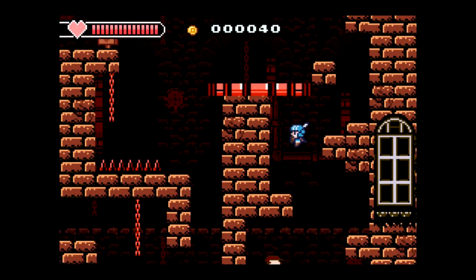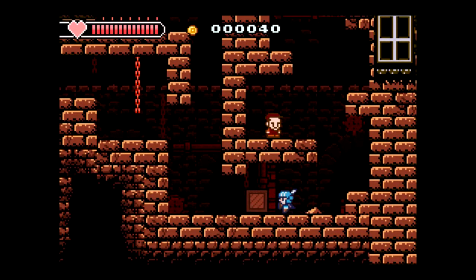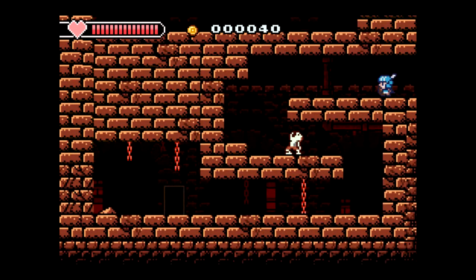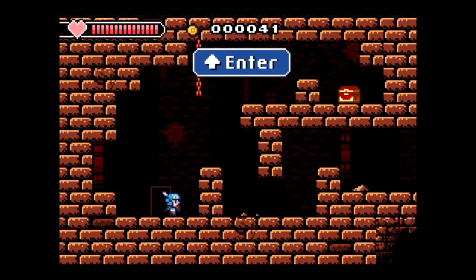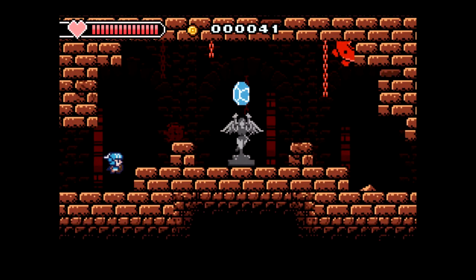So you see here now we're in another area where we've actually got multiple locations we can go within the area, and there's various platforming challenges like those spinning gears and crates you can push and all sorts of things like that. So it's making it as much a platformer as a combat game.